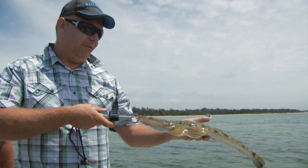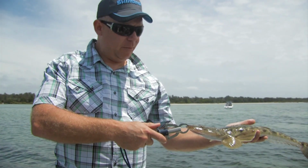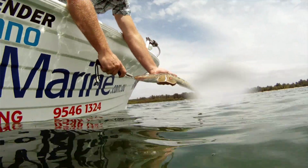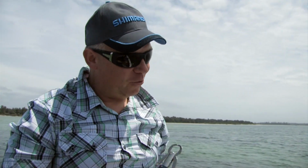Okay guys, we've got a beautiful flathead here, and we've got enough to cook really, to be honest, and I'm going to put this one back. Give me the bugger grips. Well, I'll tell you what, this is the part I really enjoy, watching them go back in. There you go, mate. Look at that. It's almost as good as cooking them.